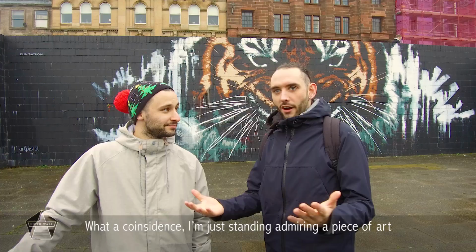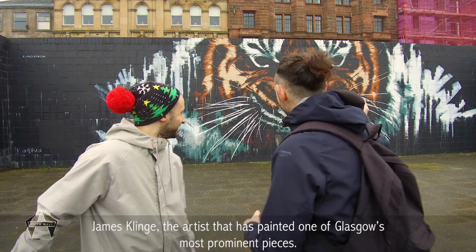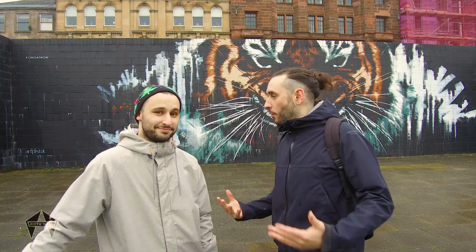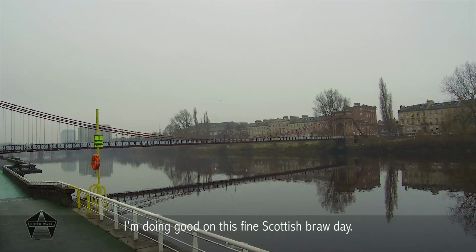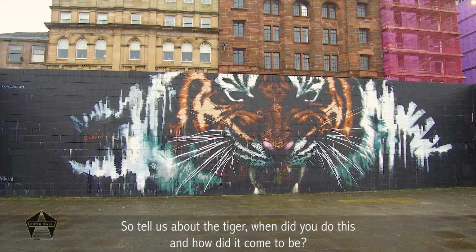What a coincidence! I'm just standing admiring a piece of art and look who we've just bumped into. James Klinge, the artist that has painted one of Glasgow's most prominent pieces. How are you, James? Are you good? I'm doing good on this fine Scottish day. Oh, nice. We're getting all the words in there. Go on. So tell us about the tiger. When did you do this and how did it come to be?